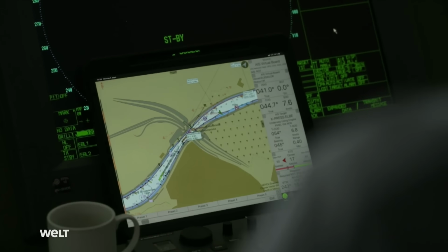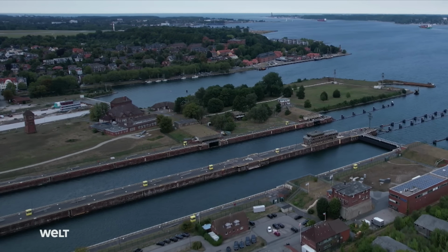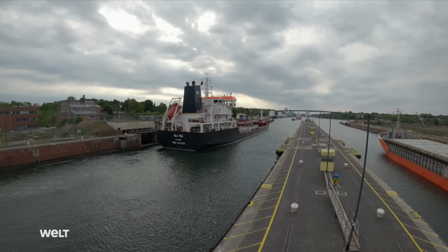This is a great pity, of course, because it induces ships to take the long way around again, which results in increased fuel consumption and thus environmental pollution. Not only that, if the canal and its technical infrastructure doesn't work, the freelance pilots will have no income.